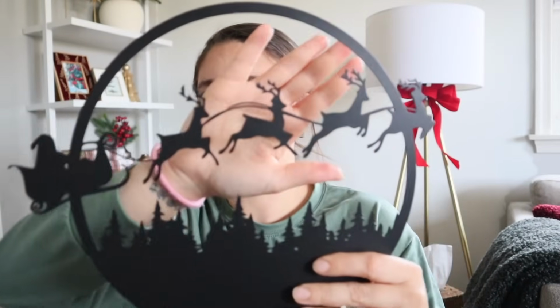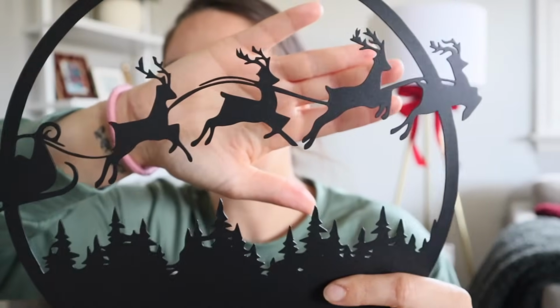The next thing that I picked up was this metal Santa sleigh sign. Is this a sign? Wall art. It's just beautiful. I really liked it. I love how it's just like a classic kind of silhouette color. I love the tree line here and Santa and his reindeer. I thought that this was so precious, and I plan on adding a little bow to the top and securing this to the blanket ladder in my bedroom to accent that this Christmas season.